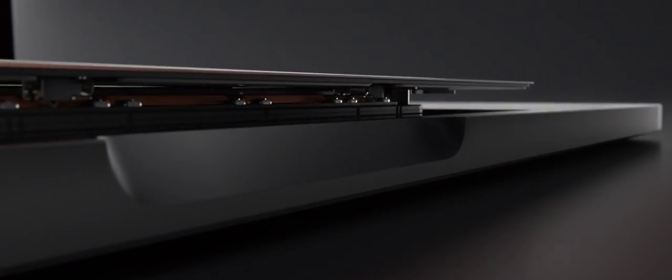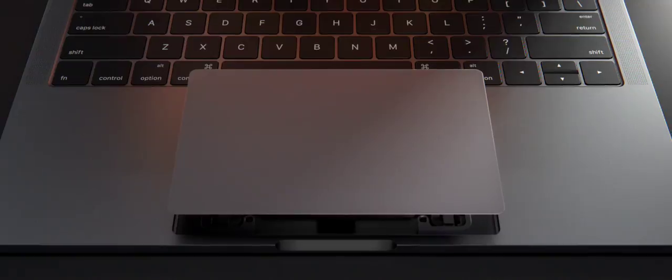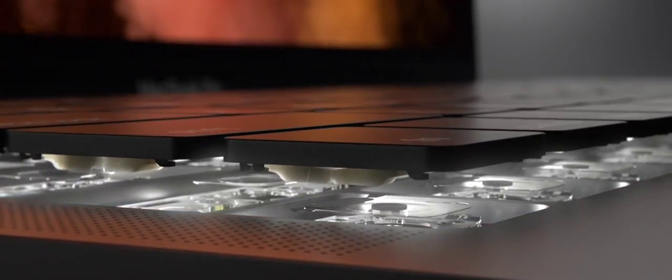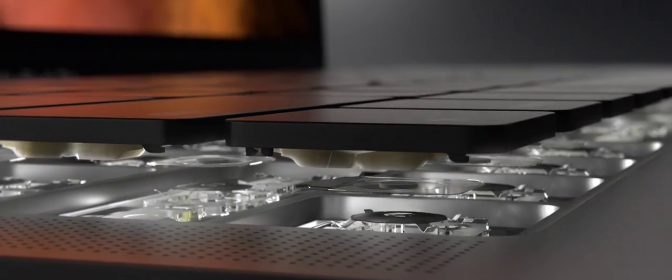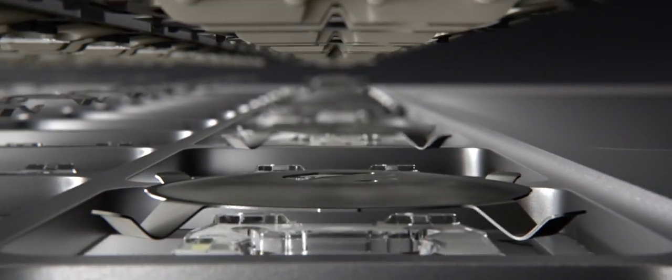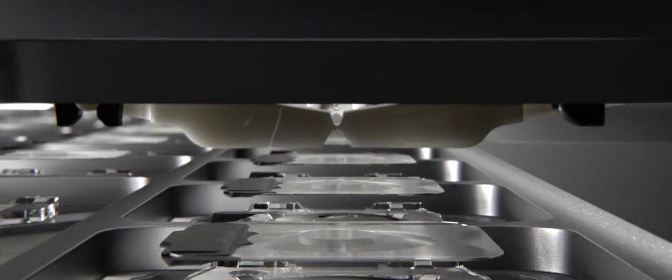The larger force-touch trackpad now provides an expansive area for a whole range of gestures. We've continued to refine our keyboard design to be more accurate and efficient. Dome switches beneath each key have been optimized for a more responsive feel.